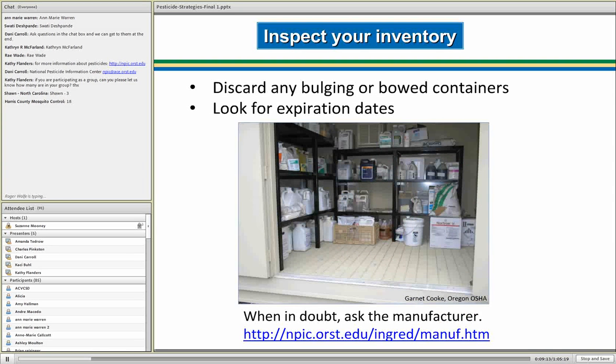As you're inspecting your inventory, make sure to discard any containers that are bulging or bowed. There can be big changes to the product in storage over time, especially if your storage area is subject to freezing or temperatures over 85 degrees. Usually on the pesticide product label in the storage section, it says to store it in a cool, dry place and don't subject it to extreme temperatures.